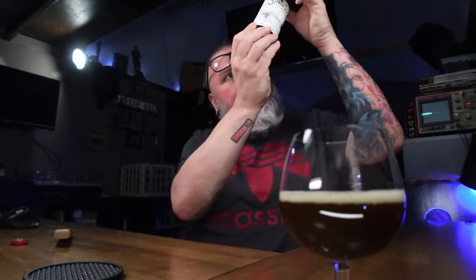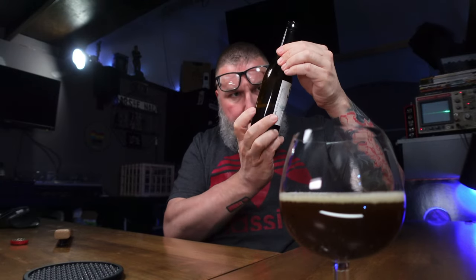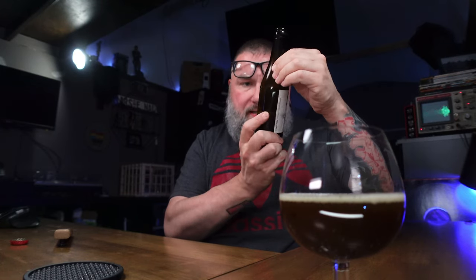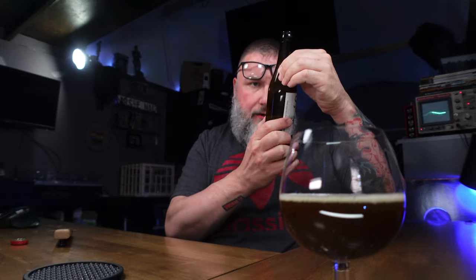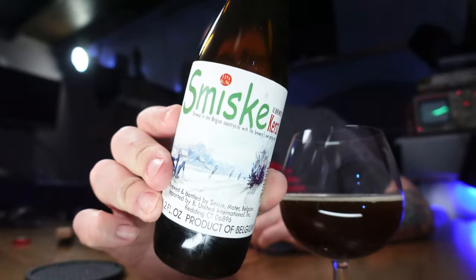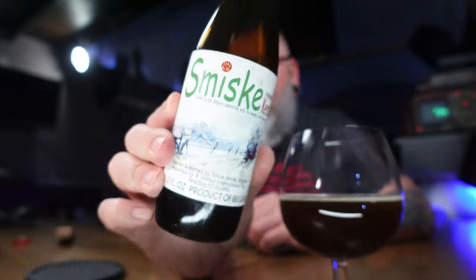It comes in at 11% alcohol by volume. Let's see if I can find any kind of date anywhere else. It's just that lot number on there. It's actually curiously labeled for sale in the United States, which I find quite unique. Well, actually, it might be relabeled by B United. They've been known to do such things quite a bit. So, anyway, label-wise, I love it. It's classic, old-school Belgian beer labeling, so I can get down with it.